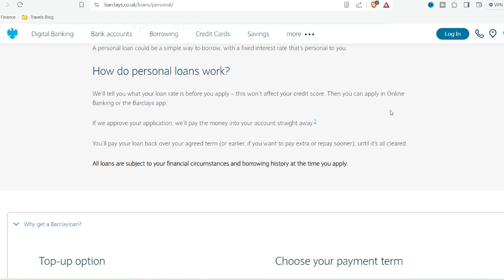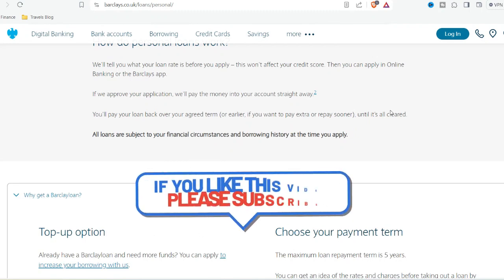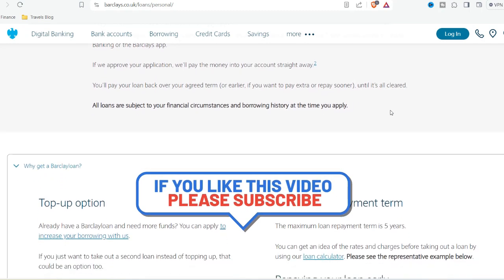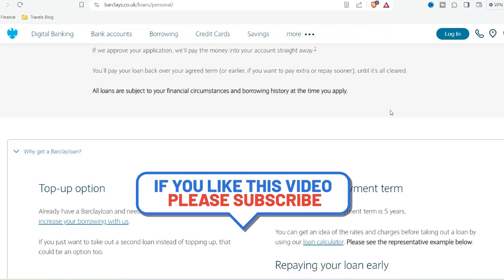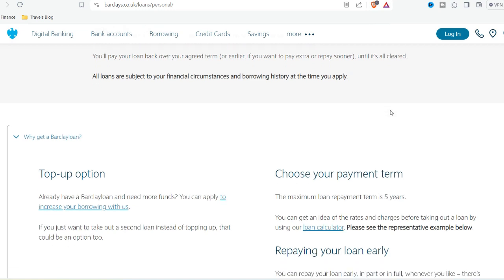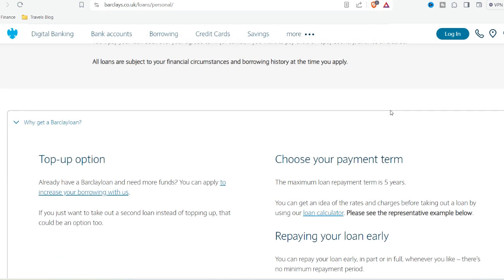How do we rate Barclays personal loans? We've assessed a selection of UK loan providers and rated each against a set of criteria that take into consideration what loan customers tell us are the most important product features. Where Barclays loans stand out. You could get your money within minutes. Once you've signed your loan agreement, Barclays may be able to transfer the loan to your account within minutes.